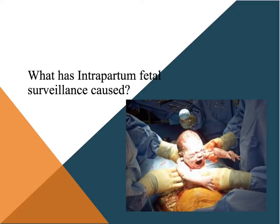on labor and delivery. I think you can gather from this picture that it has increased our C-section rate so that we're up to about 1/3 of all births being cesarean sections. And we know that not all of those cesarean sections are indicated. And in a lot of national benchmarks, the goal is to decrease the national C-section rate.